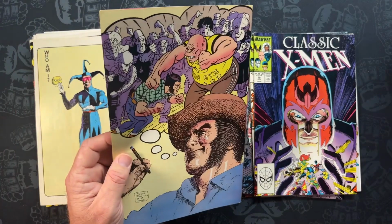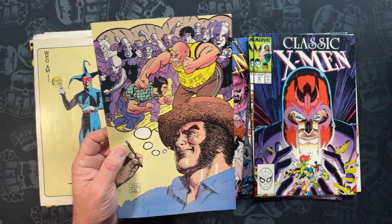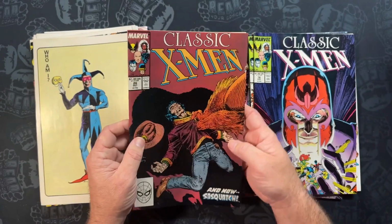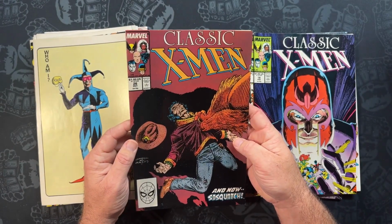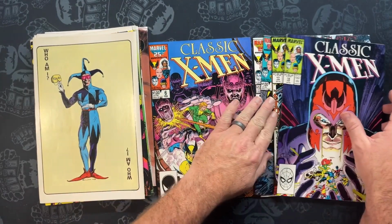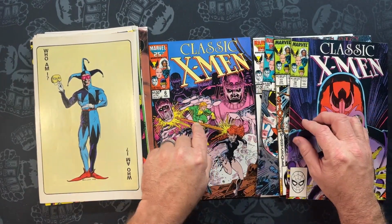Look at this back cover. John Bolton. The back covers are neat too. Sometimes they're really good like this, and sometimes they're just kind of eh. All right, what was this one? Don't love it enough to keep it. How many we got so far? We got 5 with a possible bump.